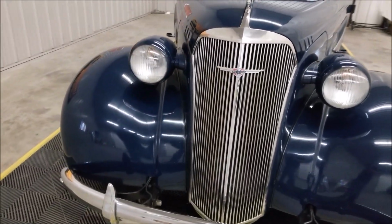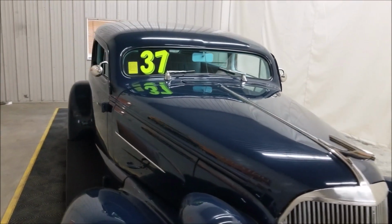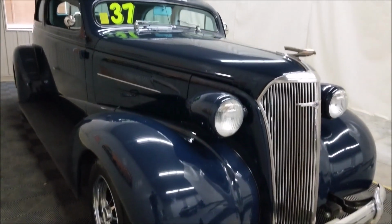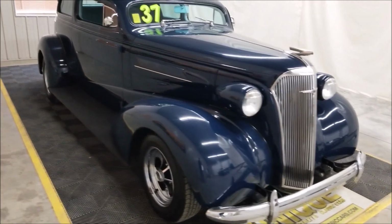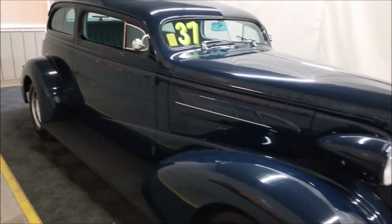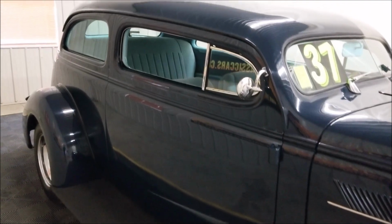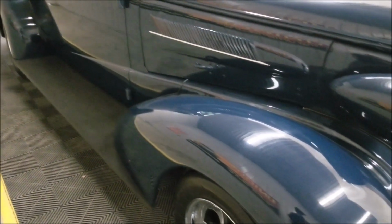Also in nice shape. This is a nice driver, powered by a 350 Chevy small block underneath the hood. That's paired with a turbo 400 automatic transmission. Goes down the road nicely. As you can see, it's riding on the Keystone Classics, ever popular wheel. This is an all steel car also. Does not have fiberglass fenders, boards, anything like that.